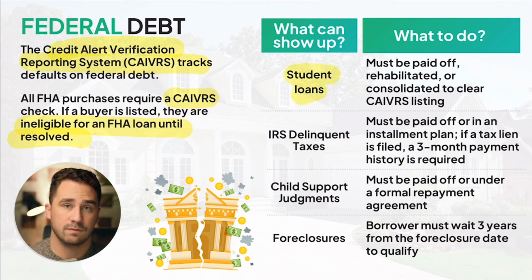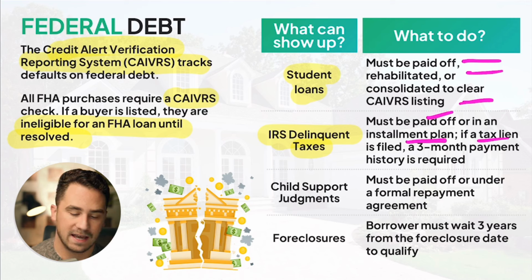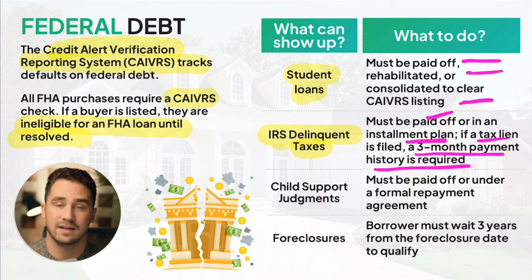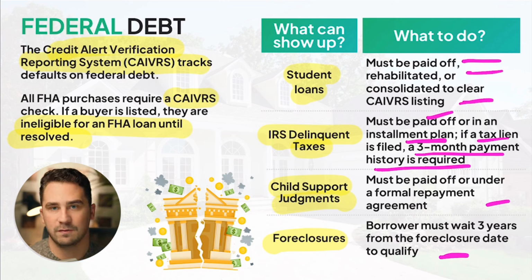One would be student loans, so federal student loans. All right, so these must be paid off, rehabilitated, or consolidated to clear the CAVRS listing. Also, if you have any IRS delinquent taxes, again, these have to be paid off in an installment plan, or if a tax lien is filed, a 3-month payment history is required to get an FHA loan. Also, child support judgment can show up here too. That has to be paid off or under a repayment agreement. And then also foreclosures can show up as well. And FHA has a 3-year waiting period from the foreclosure date to be able to qualify. Okay, so your loan officer, a lender, is going to be able to run this CAVRS report for you.